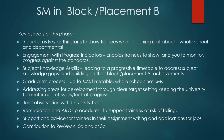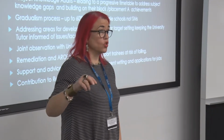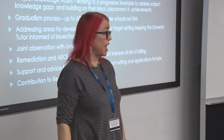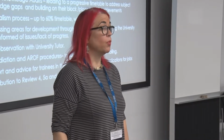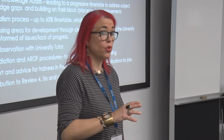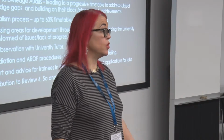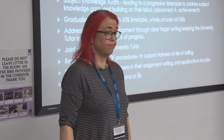Okay, so what is your job then? Your job as being a subject mentor. So you're going to be engaging with the progress indicators. You're going to be measuring where students are at in their journey. All trainee teachers have to be either good or outstanding at review 6, which is the last part of the teaching phase, which is back here with us at the university. But we would ask that students are making the journey from requires improvement to good, outstanding with you, and Jane's going to express that to you later on. And that you help them with that journey.